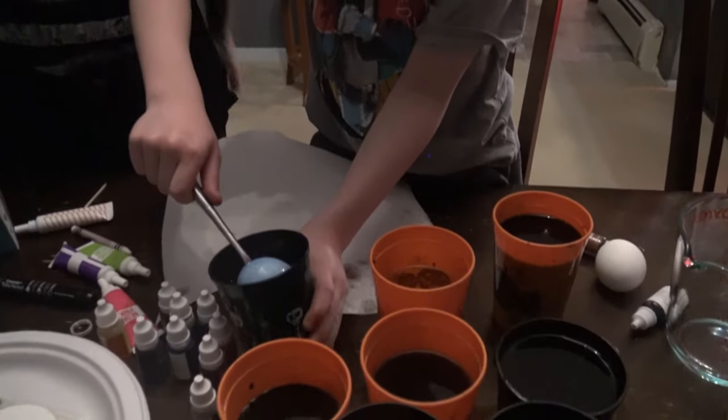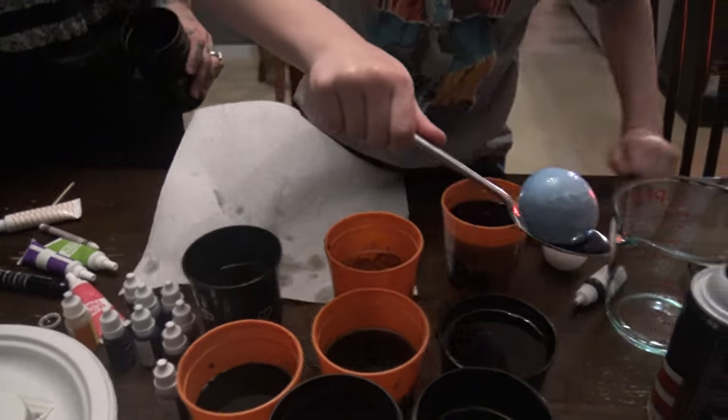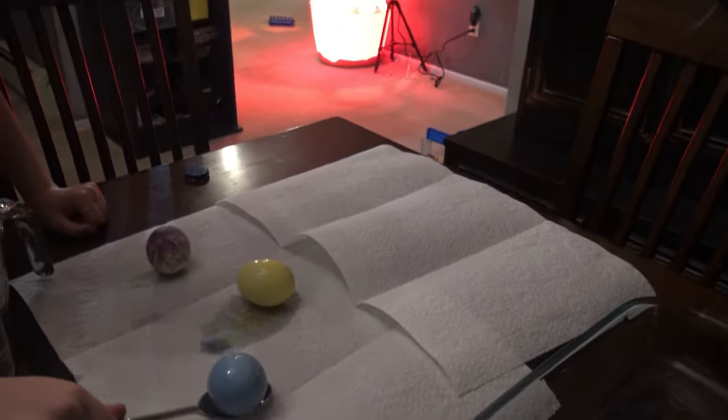Excellent. Oh, look how pretty. And we can even put them back in here too. Like the egg challenge. Here, Max. You can even... Yeah, it is an egg challenge, and you're winning.